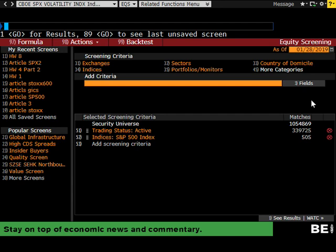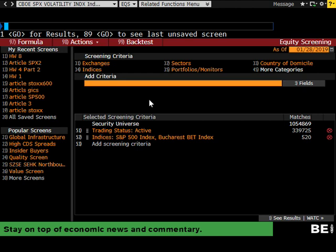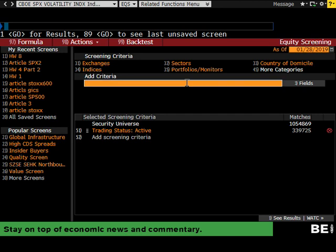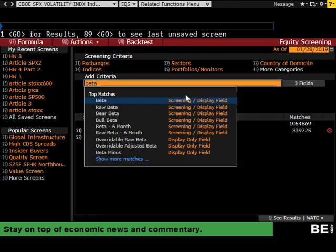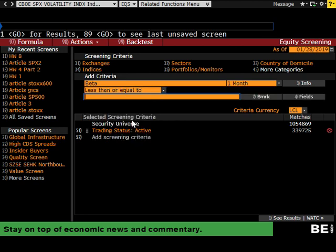Okay, so let's answer my question. I want to build a safe harbor portfolio that's going to be less impacted in a high volatility environment. What criteria might I think about? Yeah, low beta companies. Okay, so let's add a criteria for beta, to be less than or equal to what?